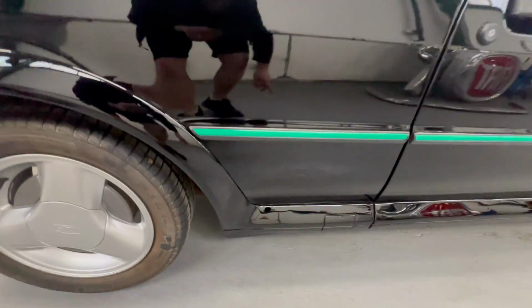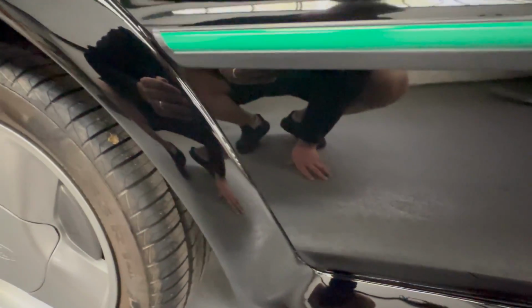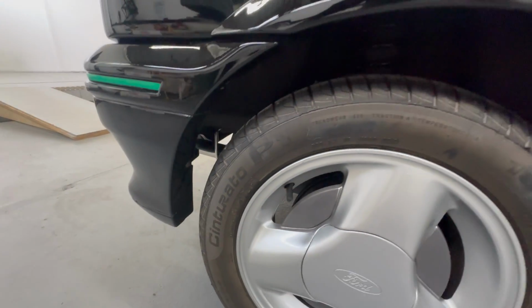Moving down at the rear quarter, and again, normally you get your stone chips appearing down here where it sort of kicks out. But as you can see, there's a little speck of dirt there, we'll ignore that. But other than that, excellent all the way around. There's no sign of any stone chips inside there either. We'll get to the back, there is one there if I'm being really picky, on the inside of the arch. That's how picky I'm being with this car.